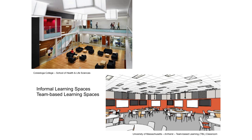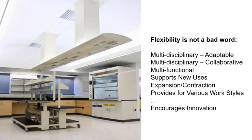And students are learning to work this way now. The next generation, they work in teams, team-based classrooms like the Teal Classroom here at MIT, informal learning spaces that are popping up at campuses all over the country. It's really becoming a flexible world, and that's a key criteria that we're seeing in almost every project that we're looking at. So it's not just about moving parts around, it's about how can you make these spaces make us interact more and be more innovative.